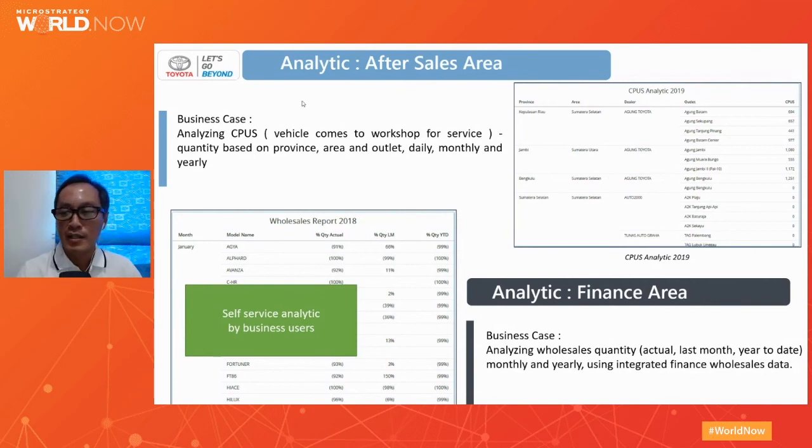In Indonesia, the situation is different. Even though we have official workshops, there are many second channel workshops, not official workshops, outside. So that becomes a challenge for our business. We need to analyze why the owners do not come to the workshop. That's one of the analytics from the after sales area. In the finance area, I think you know everything, referring to profit analysis and cost analysis, for example. So that's all my story, the experience that I can share.